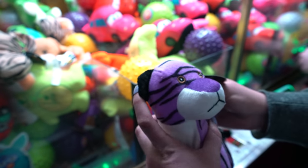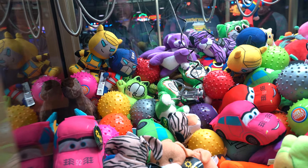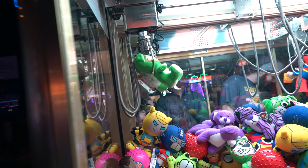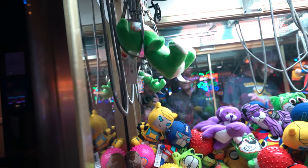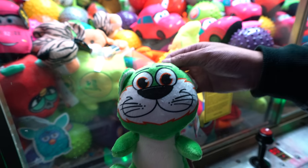Yay. Very nice. Ooh, I'm gonna go for this green cat. All right. Boom. Right on the head. By the head? Yes. Yeah. By the head. Ooh, yeah. Bloop, green kitty. Well, we got so many cats, we're gonna need a new house to hold them all.